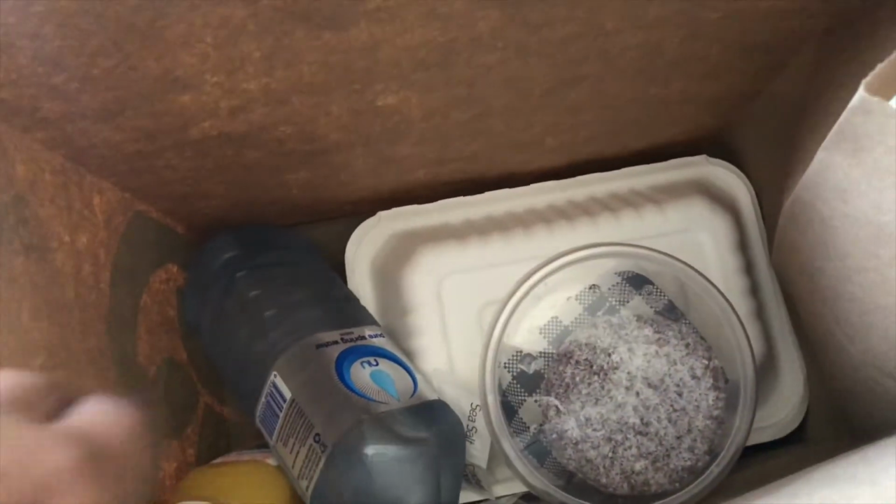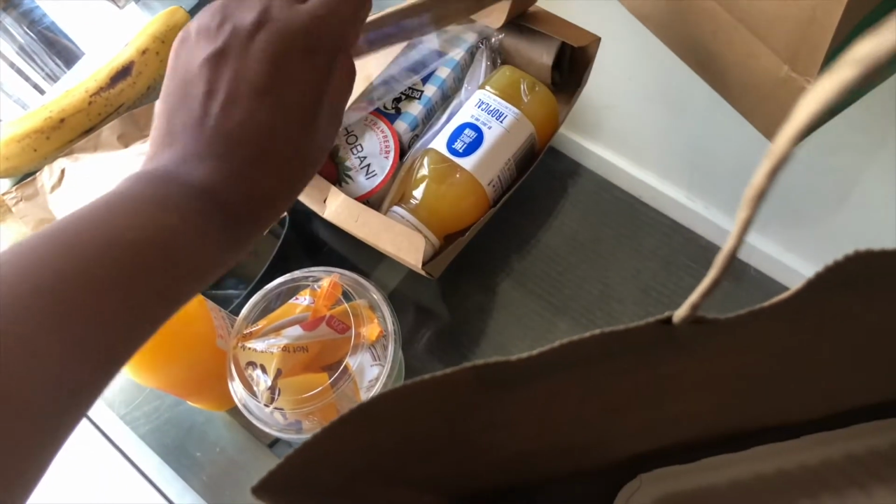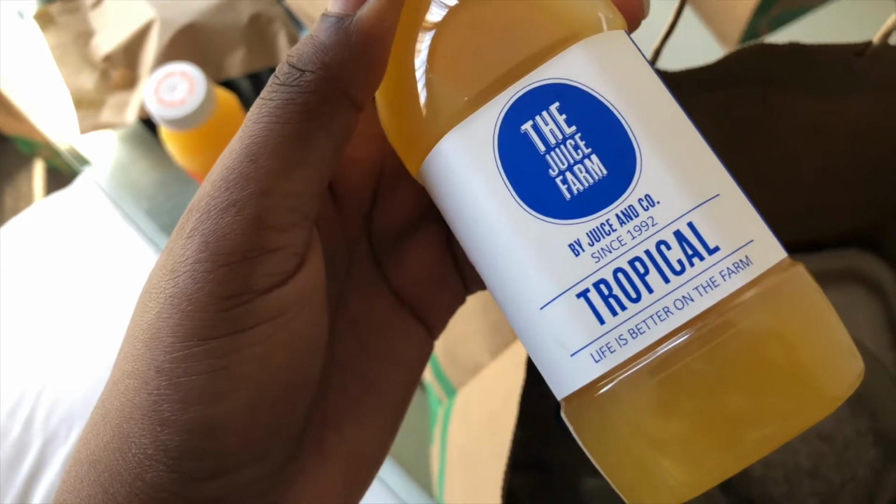So right now they just brought me this lunch. Honestly, I'm too sleepy. My eyes are still swollen from sleep. Lunch is still hot, so I will show you guys what lunch is all about. Some orange juice. Okay, so I believe this is not orange juice. This has to be what? This is what? Tropical juice. Okay.